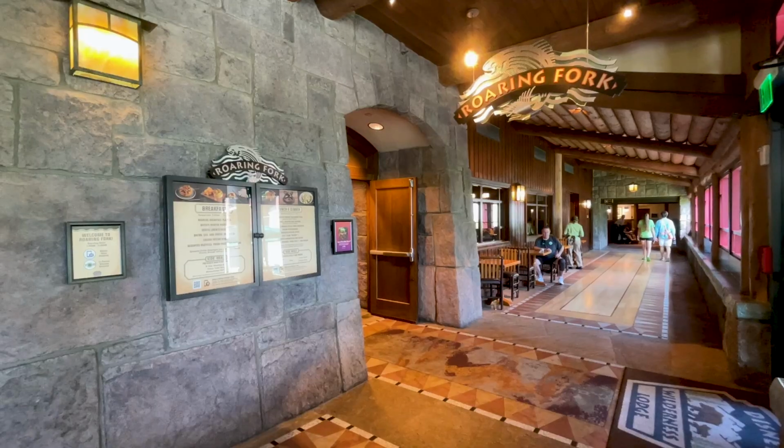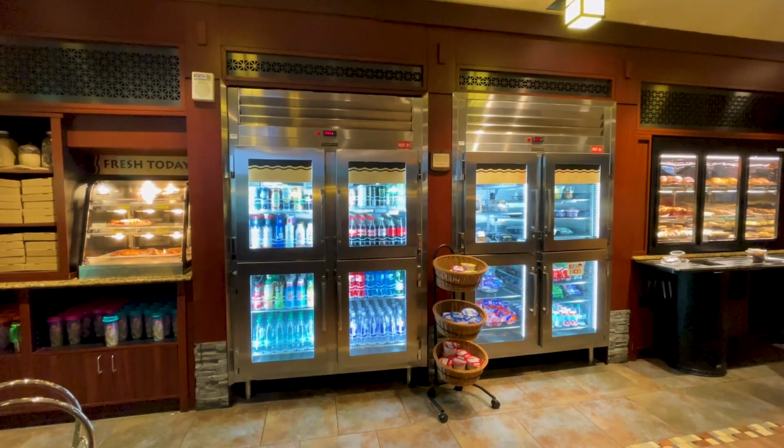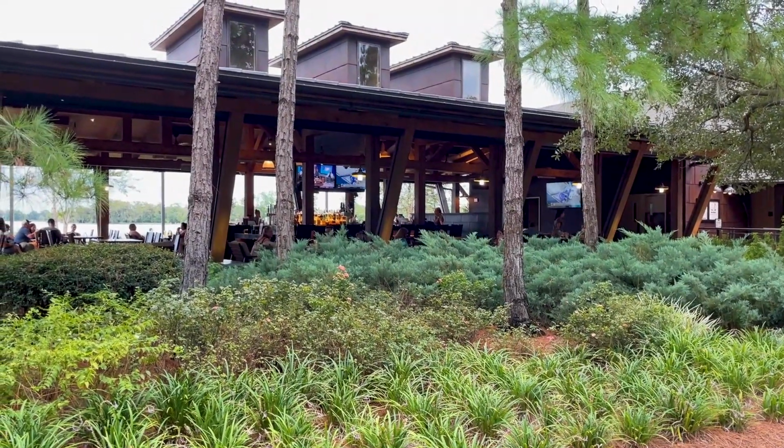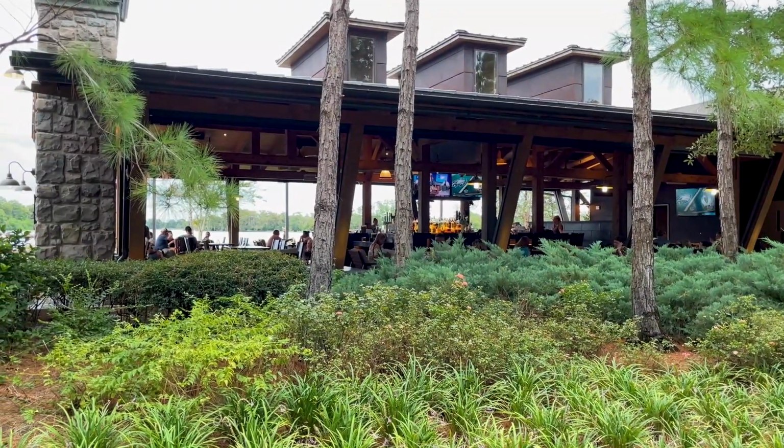We have the Roaring Forks, which is going to be the quick service here at Wilderness Lodge. They do have both indoor seating and outdoor seating if you're here when the weather is nice. You have Geyser Point Bar and Grill. They have food to go, so you can mobile order. They also have a full service bar and restaurant.